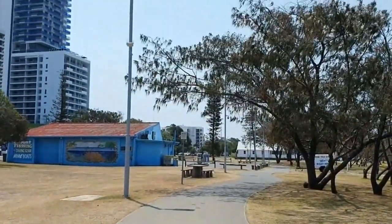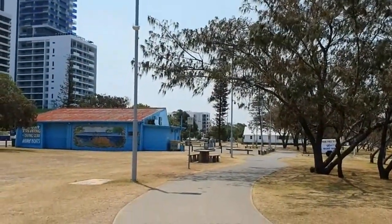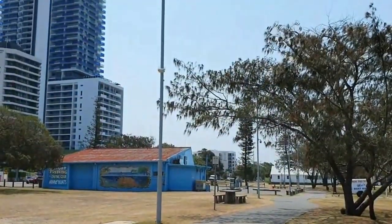So whilst keeping to the left, you can also keep a track of your progress and the numbers, the meterage is also well marked on the paths here too.